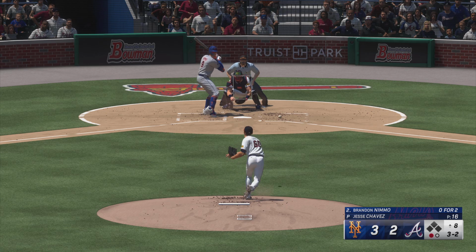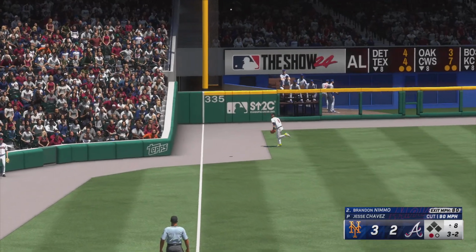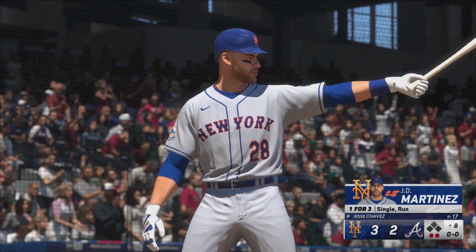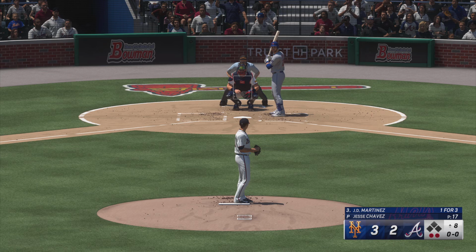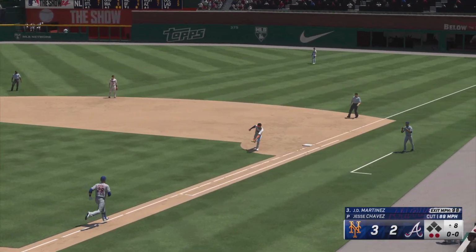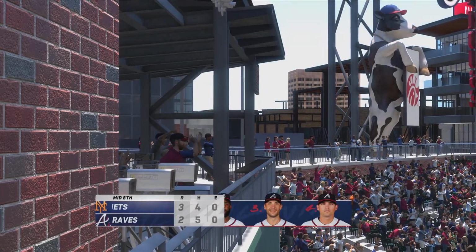Payoff pitch. Now this is in the air down the line. Nice grab on the run. Two down. And Martinez, one for three. Ouch, that one drilled him. And they get the out after the ricochet. That's out number three.